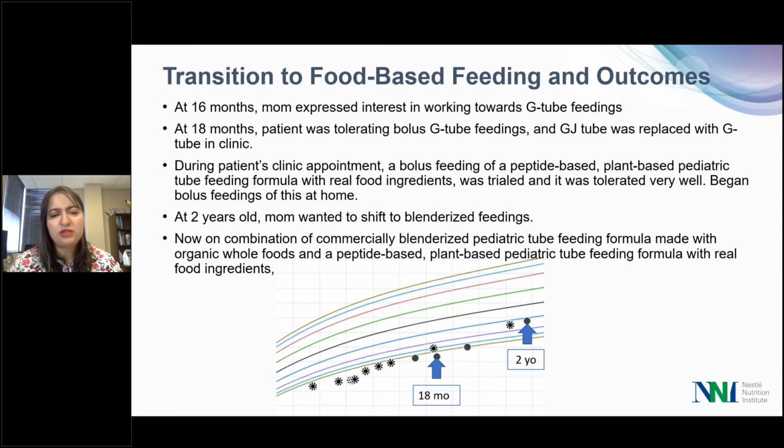And so if you were in a situation where insurance will only cover one formula type at a time for a patient, one thing that you can do would be to either dilate the gastric stoma so that you have a larger tube size, so go to a 14 French tube, or alternatively, you can water down the formula with actual water.